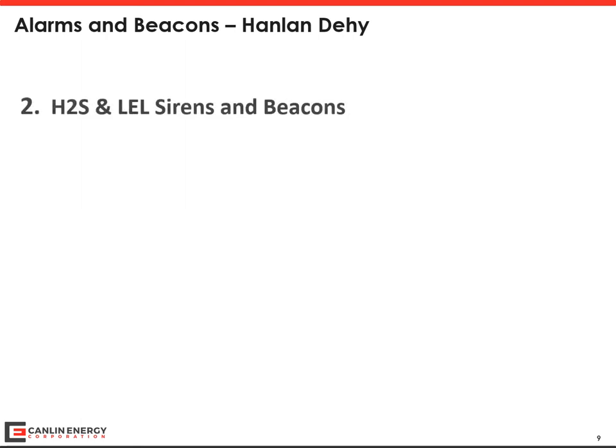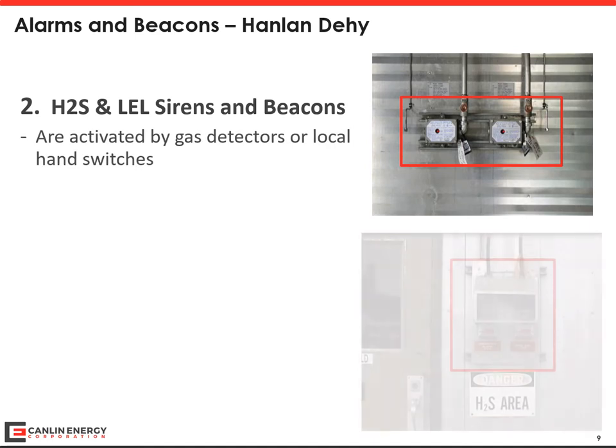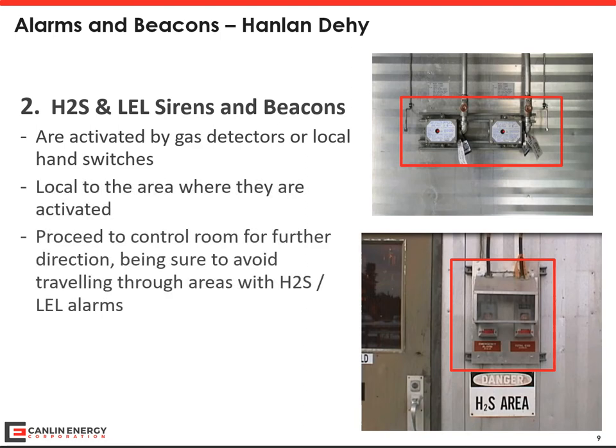Number 2, HUS and LEL sirens and beacons. They are activated by gas detectors or local hand switches. They are local to the area where they are activated. Proceed to the control room for further direction, being sure to avoid traveling through areas with HUS or LEL alarms.